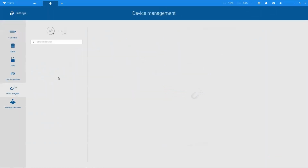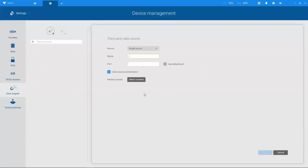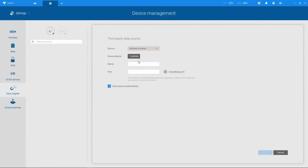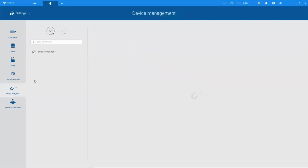Next, we're going to set up the data magnet. So we'll click on the plus, third party data source, and then here under source, we are going to change that to multiple cameras. We'll select the camera that we want to choose. So for this one, it's the IB9387. Let's go ahead and name it. So we'll call it office front door. Use the default port, that's fine. And then click on add.